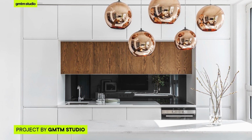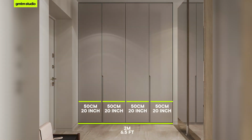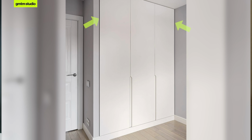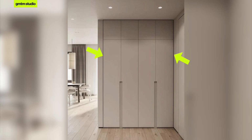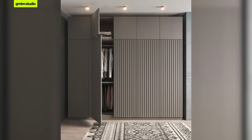When planning your space, try to align your furniture with a modular system. For example, about a 20 inch module. Let's say you have a wall with about 6.5 feet of space. You'd want to fit four 20 inch modules in there. But don't forget about the small gaps needed for installation. You'll need about a 0.4 inch gap on each side. That way, your wardrobes will run seamlessly from wall to wall.